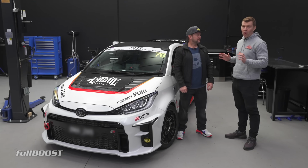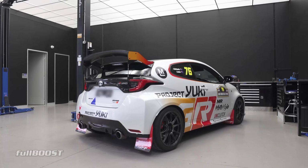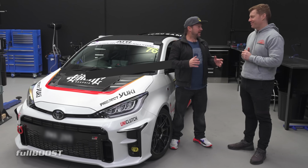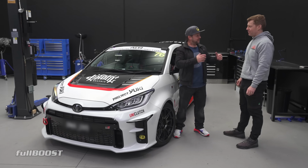Look, there are a lot of white Yarises on the road, but this one stands out in particular. What's with the decals behind Project Yuki? What is all that about? Well, it's a kind of a midlife crisis. I drove boring cars for 20 years, and when I saw the Rally Edition was coming to Australia, I just had to have one.